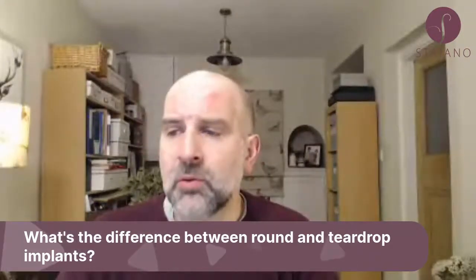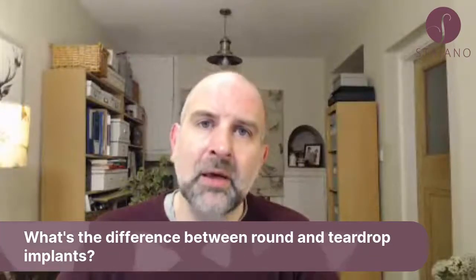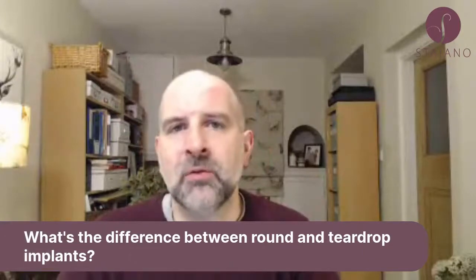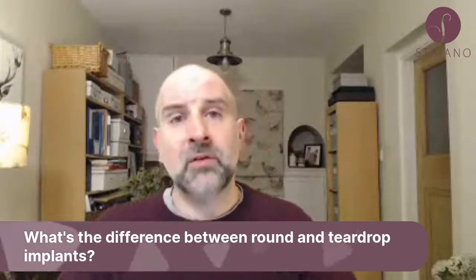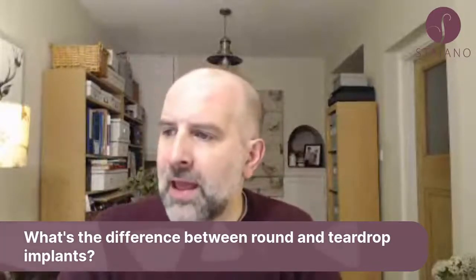So it's really important when someone's got very little breast tissue. That's when teardrop implants come in. When you've got some breast tissue, particularly if it's sitting a bit lower on your breast, then I think you can get a natural result with a round implant. And the other benefit of a round implant is you don't have the problem with rotation. So that is a benefit right there.